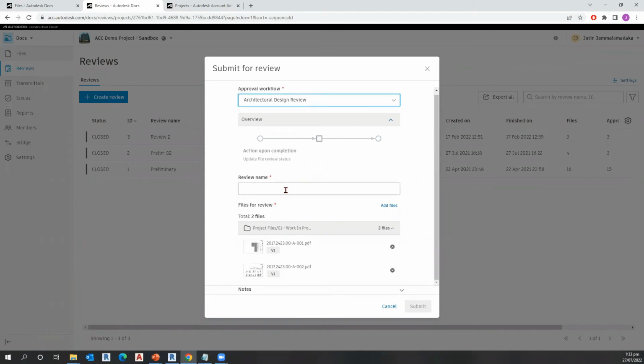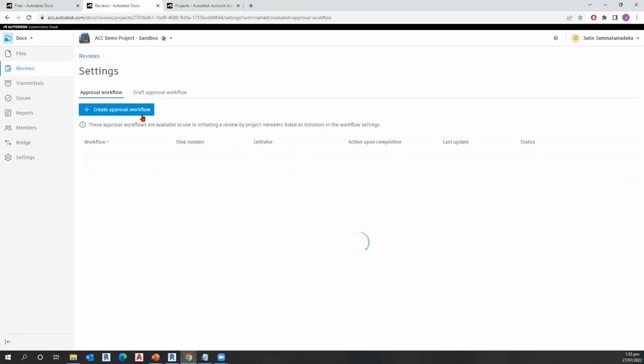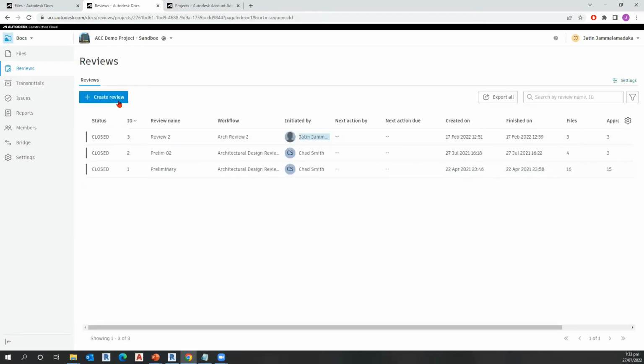And you can give it a review name over here. So if you want to know more information about how to create different types of reviews, you can head over to settings over here and create your own approval workflows. This is only available if you're the project admin. Otherwise, project members can only use whatever the project admins have set up.